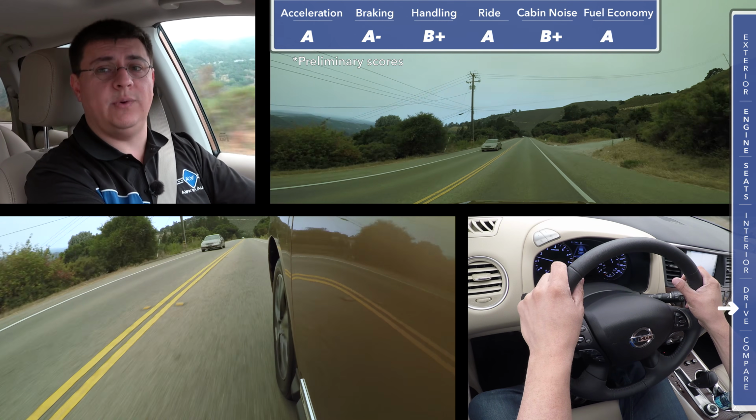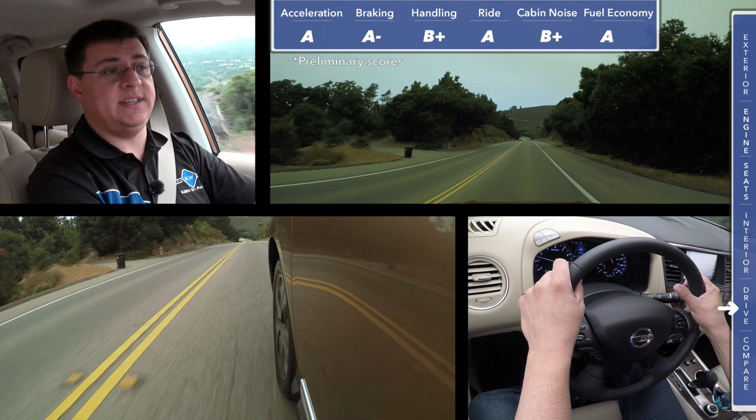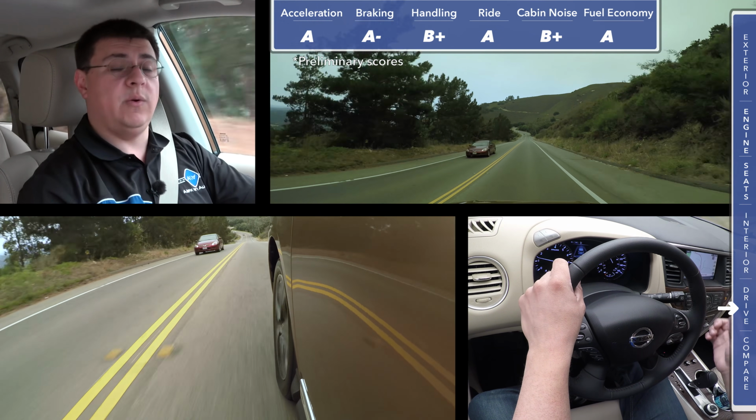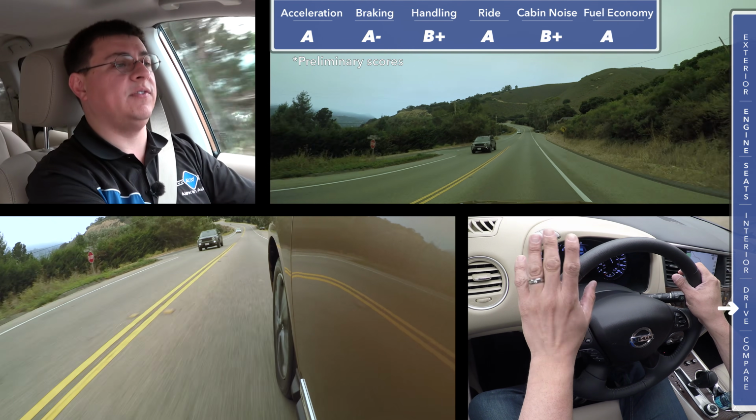The key areas where the 2016 Pathfinder excelled versus the competition still apply to this 2017 model. We get a supple ride that's very comfortable, especially for highway journeys, although I would recommend getting the 18-inch wheels, not the 20-inch wheels, if you're looking for a soft highway cruiser.